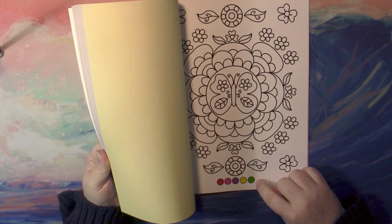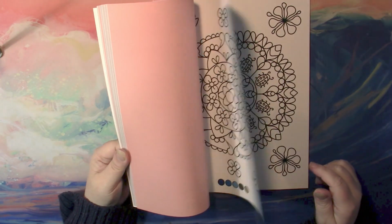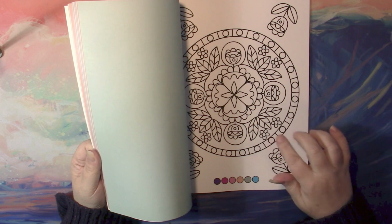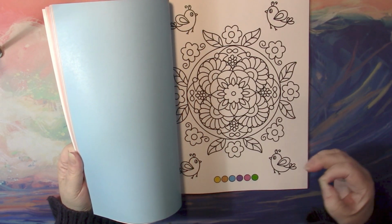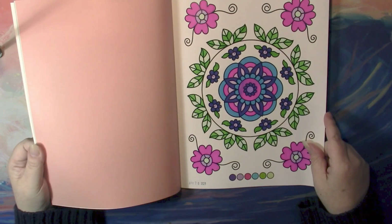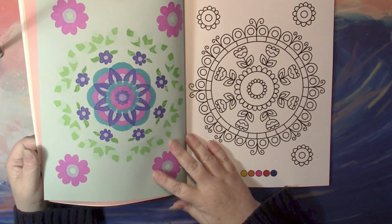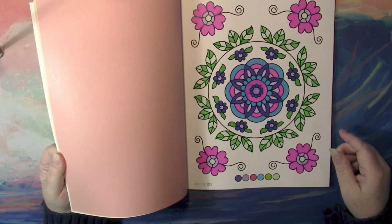Now, at first I was a little iffy when I saw this palette, but I decided to embrace it, and I'm going to be matching the colors and doing my mandala. So it's kind of like a color by number, but it doesn't give you the numbers, it gives you the palette, and you put them wherever you want. So this is the one I did. That's the first one. It turned out really nice, and I like how the back looks on the colored paper. So yeah.